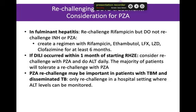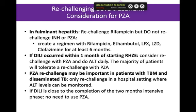And in some cases, you might decide it's worth the risk. So if you've got somebody who's only recently been started on TB treatment and they're really sick from a TB point of view, so they've either got TBM or they've got disseminated TB, it would be really useful to have PZA in the mix. Then you can rechallenge them, and obviously you'll do that in a hospital setting where you can keep an eye on that ALT.